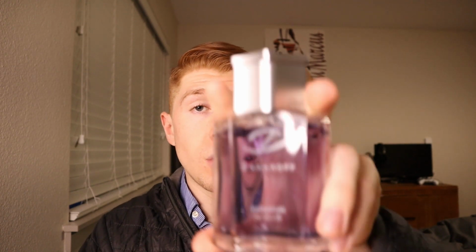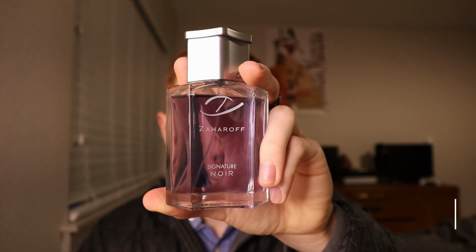So next at the number 3 spot, we have a fragrance that I would say is probably the most versatile on this list, in the sense that you can wear it the most often. However, it does still definitely have an elegance to it and a classiness. I would say it is more tailored for that dressed up wear. It's from Zaharoff, and it's called Signature Noir.